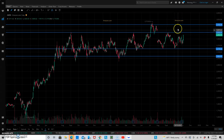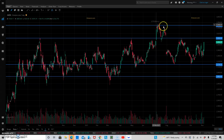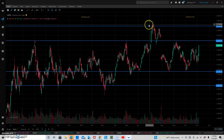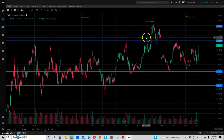Okay, so let's get into the support and resistance areas. You can see at the top here, I have a line around $3,733. That is where we need to get back up to. We need to close a daily candle above that line there, that price point, if we want to see it make a new high.